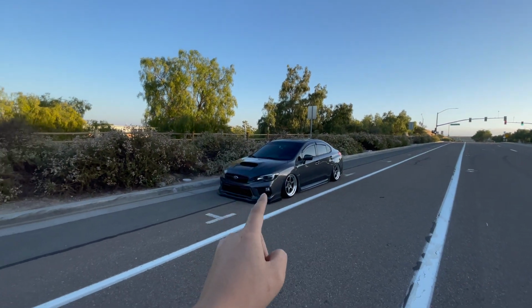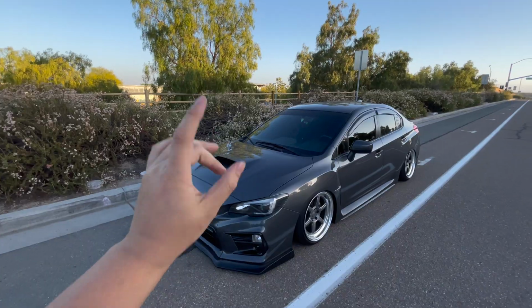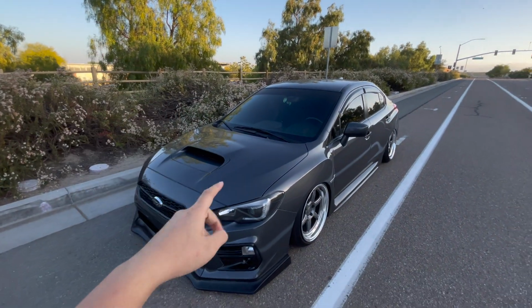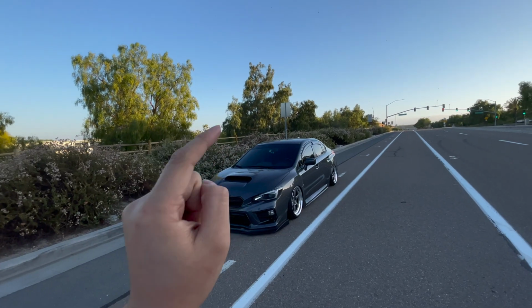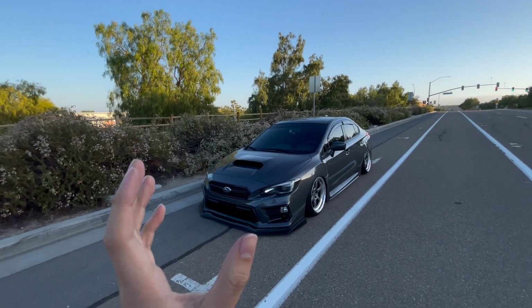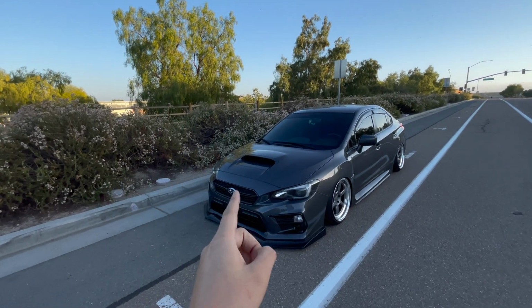Another thing that I hate about this car is, well, this car is pretty sensitive. Subarus are notoriously known for having motor issues and stuff like that. This car literally needs a tune for everything. And I thought when people used to tell me that, they were just bluffing or over exaggerating, but no, you literally need a tune for everything.